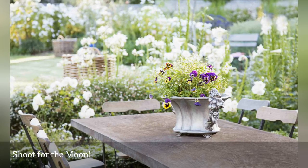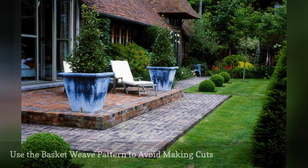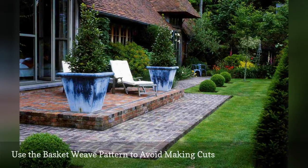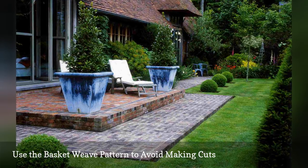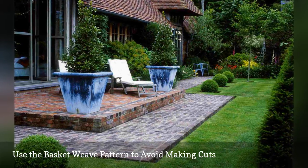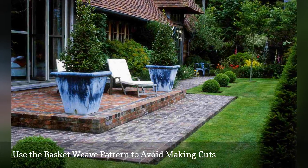Like the running bond, the basket weave brick pattern is another that offers a soothing effect. Even more importantly, laying a brick patio in this pattern under the right circumstances can save beginners some work and some frustration. Why? And what are those circumstances?